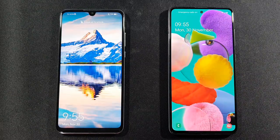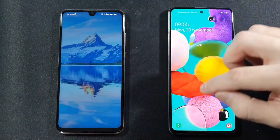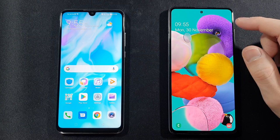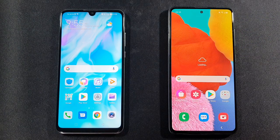And A51 is faster there. Let's unlock them both. Look how laggy it is every single time when every Samsung phone starts the system. They are pretty laggy, but of course the new phones like S20 and S20 Plus are just a little bit laggy, while these mid-rangers are much laggier. When they boot up, after that they are fine.